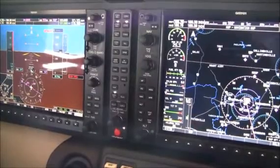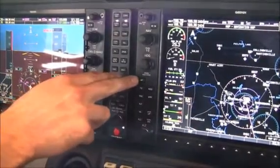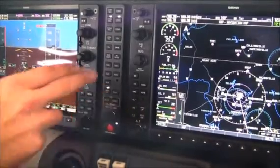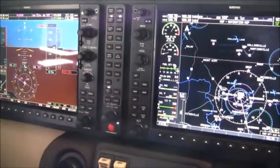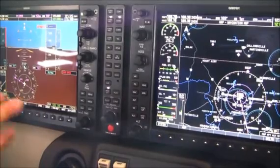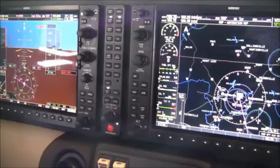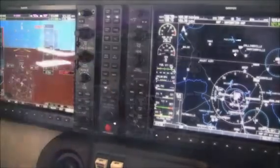Here we have our autopilot mode, flight director. We also have a flight level change mode, which allows our autopilot to fly off of indicated airspeed. Altitude pre-select, GPS steering, everything you can expect out of a digital autopilot is included in the system.